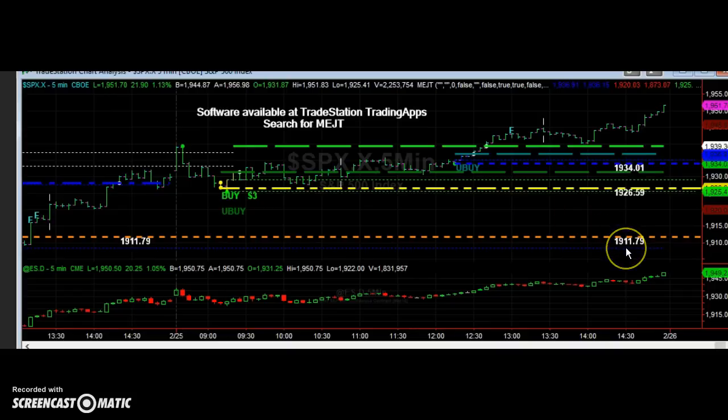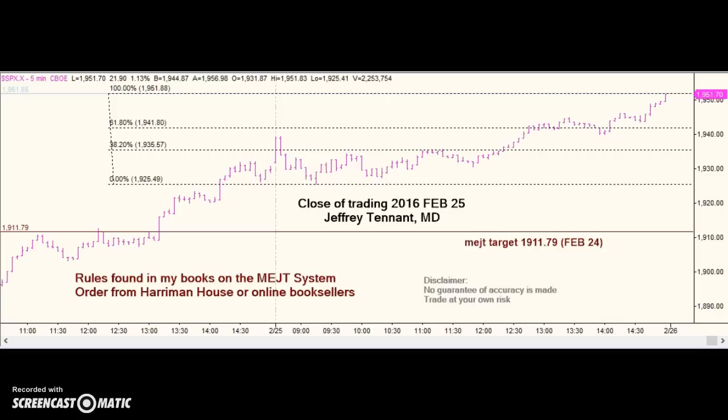We still have this 1911.79 target that should print at some time. Well, it's not always a wise policy to look for tops when the market's rallying like this, particularly when futures are already up. It's possible that those price targets I mentioned will just fall away, but there are some other things calling for a top in this area.